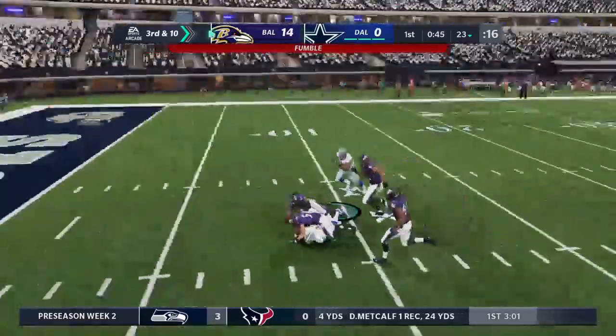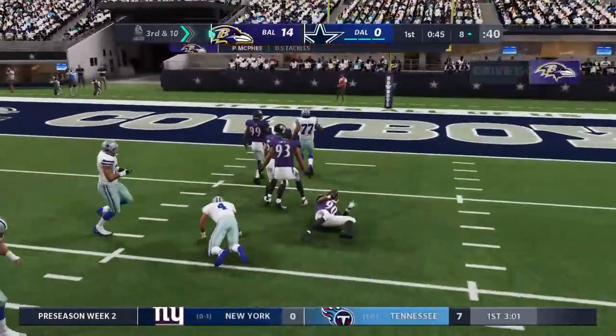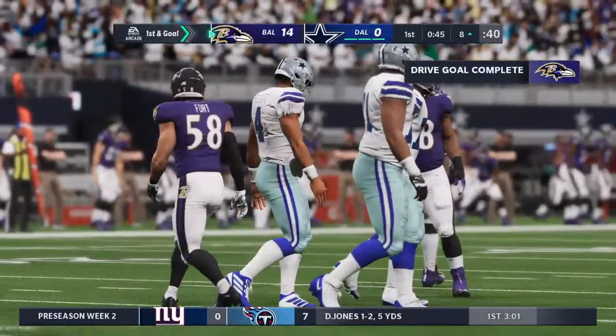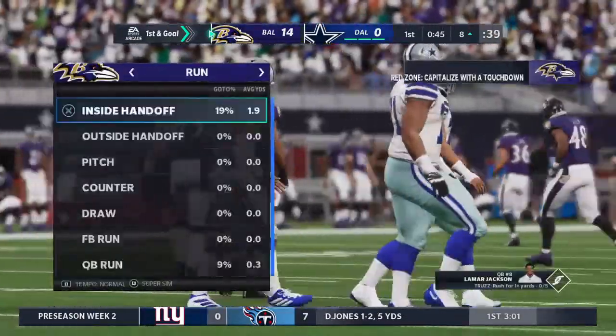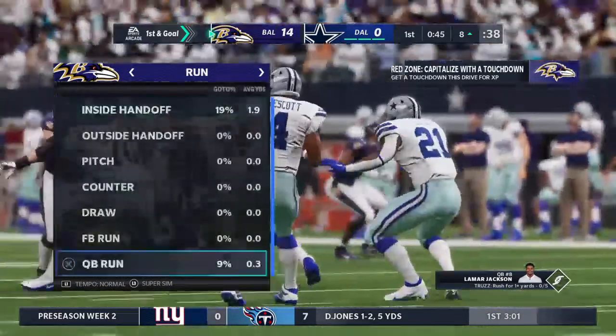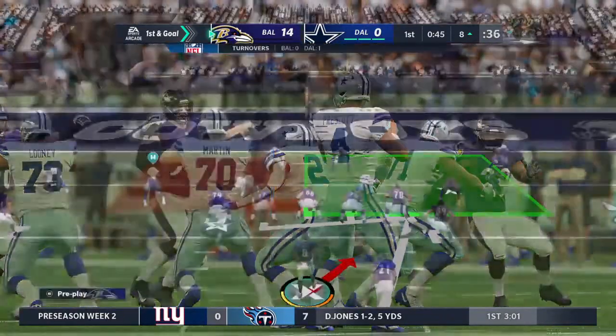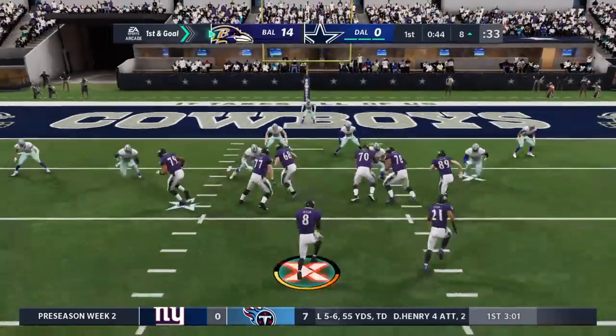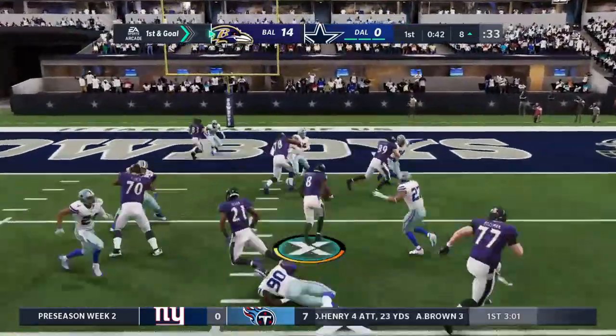Oh, Prescott stripped, and the Ravens have got it. Lamar Jackson sacked. Fumble on the play. No coach or team's ever happy when someone has a turnover, but if there's ever a good time to do it, preseason. Yeah, right now. You know that come regular season, he's going to be ready to go, and maybe he'll remember, I don't want.